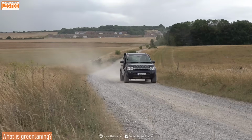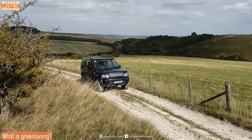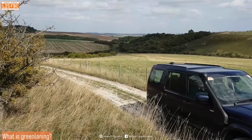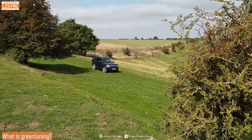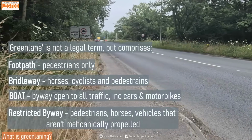So a green lane is a UK road that isn't tarmac, bitumen or asphalt and is therefore green, and it's relatively small, so it's a lane. It is open to all traffic and they are generally very old roads which have since been replaced by modern roads. Now the term green lane itself has no legal meaning.